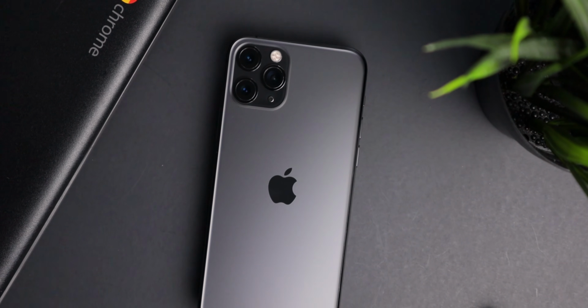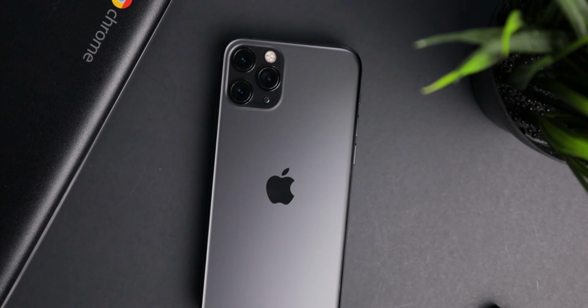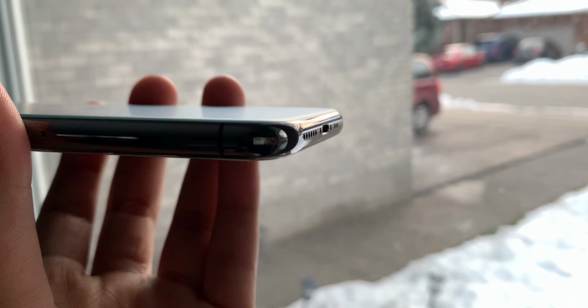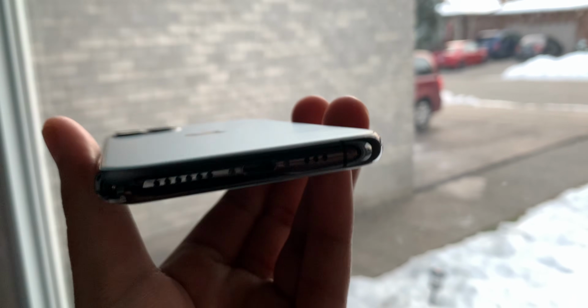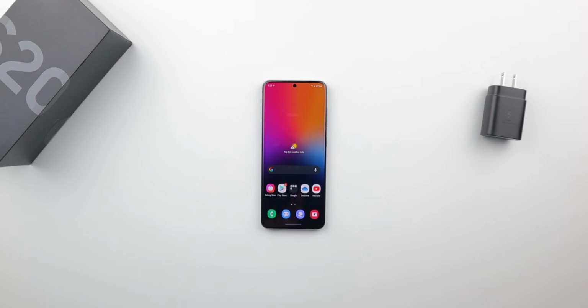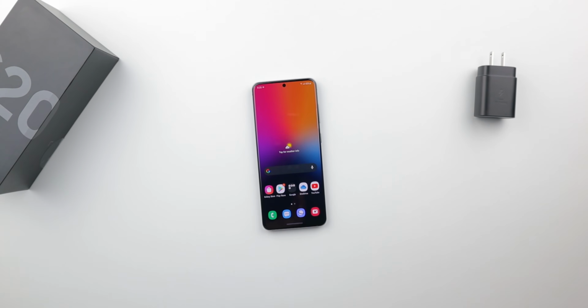Now, here are some of the smaller things you might want to know before you buy this phone. So this phone has wireless charging. I guess that's cool. The speakers on this phone sound really nice. They are stereo speakers, which I really like, but I still think the Galaxy S20 has better sounding speakers. If you didn't watch my S20 video, go watch that and you'll know what I'm talking about.